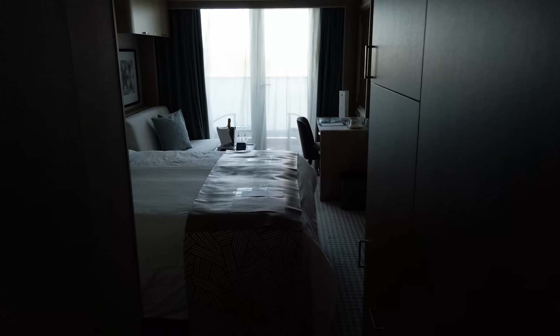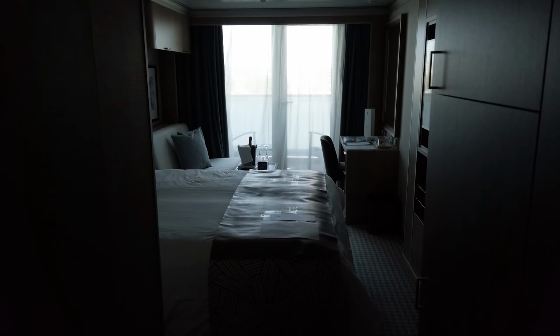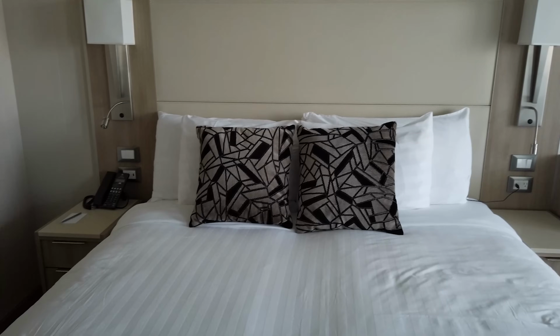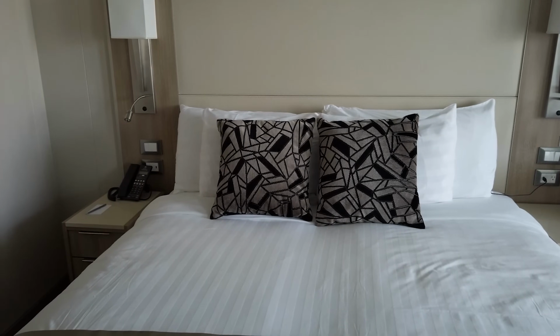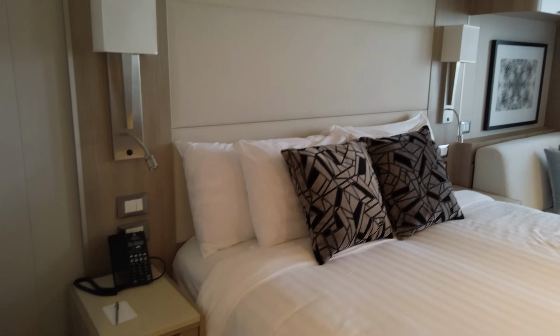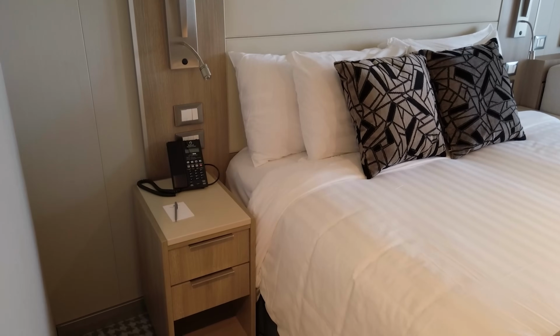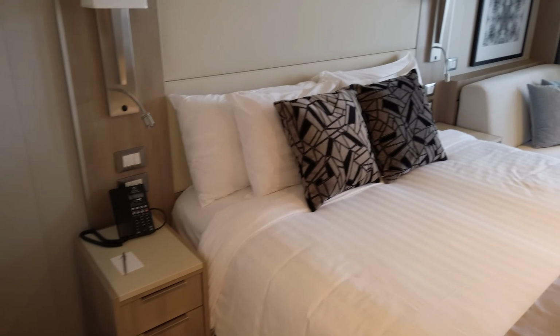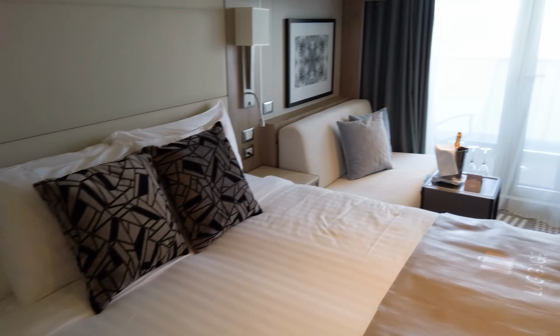So I just walked into the room and what we have is to the left is the bathroom. I'll show you that in a minute. But you know what? I think I am going to turn on the lights. And right in front of us, we have a bed. I think it's a queen size bed. Really nicely equipped with a lot of pillows, which I love. And then we have a bedside table next to each side of the bed with drawers. That's really nice. And there's USB chargers and that sort of thing next to each side of the bed.